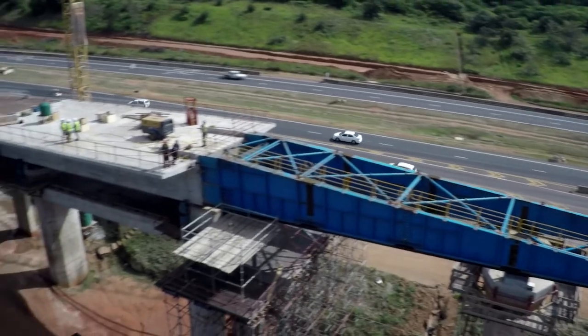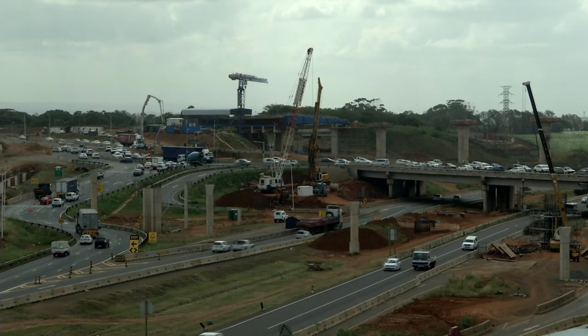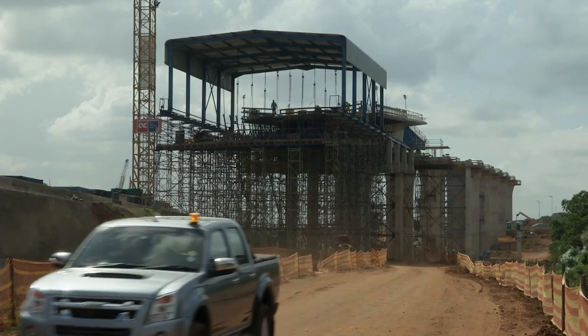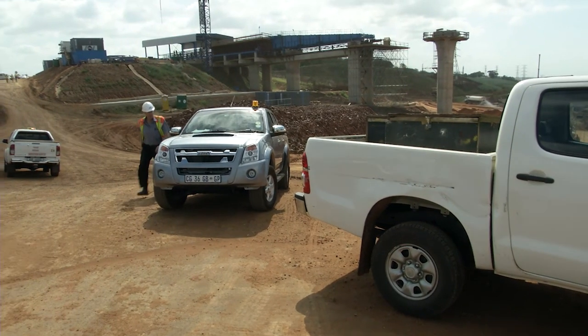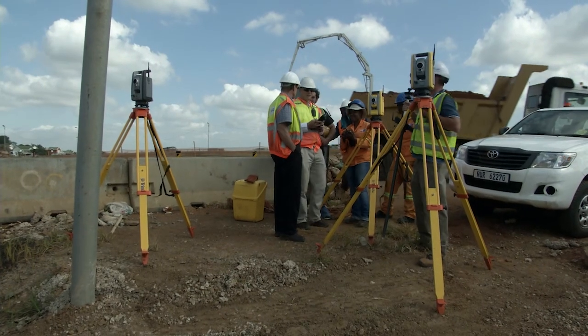The interchange is the intersection between the M41 and the N2. The project is known as the Mount Edgecombe upgrade. We experience extremely high volumes of traffic on the old interchange, and the high volumes subject people to long hours of standing in queues and waiting.